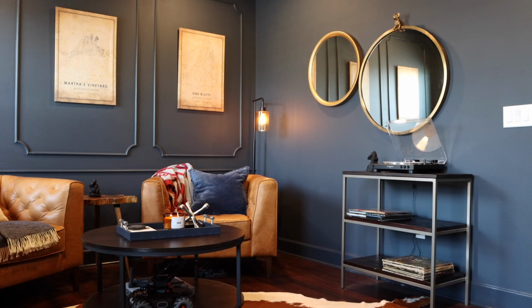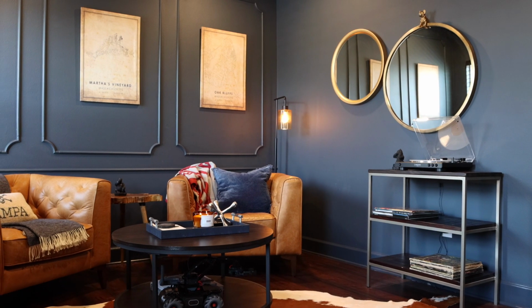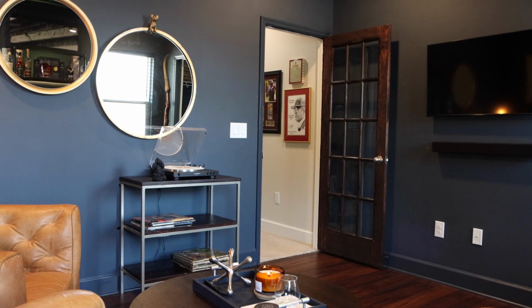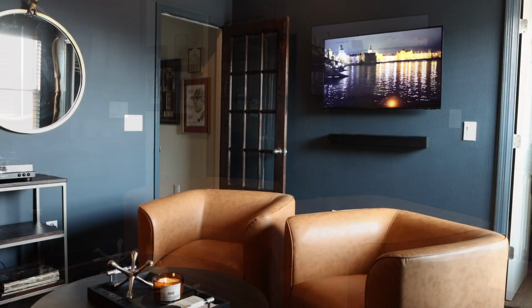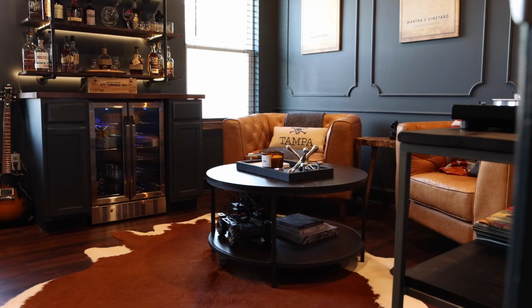One of the most asked questions I have received on the original video is whether or not we added the French door. The answer is yes. Not only did we add a French door, we also added some additional seating. I came across the perfect sized barrel chairs at Home Goods. Not only do they swivel, which makes them easy to maneuver around in the small space, but they're also a great color to complement the other colors of the room.